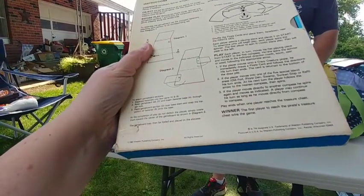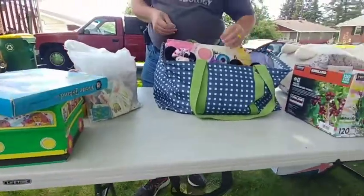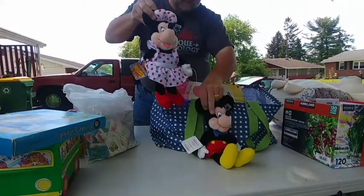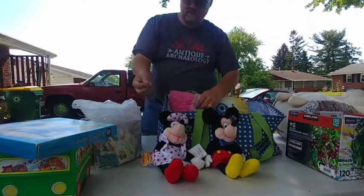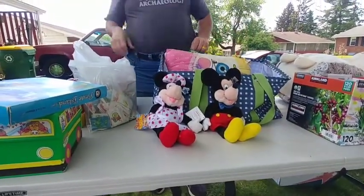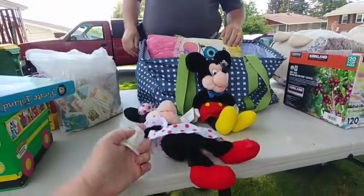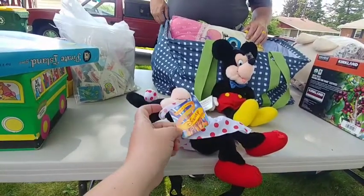And what was the date on this one? 1982. So not open, brand new game. I thought, well, 25 cents, how can I miss that? All right, so these two, what did she want? $2 apiece. They are Mickey and Minnie, and they have their tags. They are from Applause. They are Applause plush.